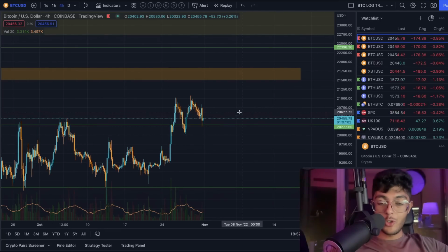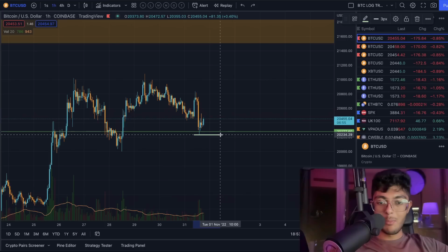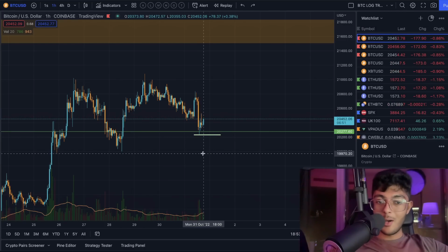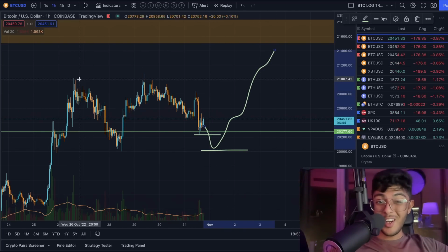So that is something that I want you guys to be keeping an eye on, and I honestly think that this does depend a lot on what happens with this area right now. If we basically get below this low right here, which is at 20,200, that's it. I think it's going to be lights out. I think we're going back down to this area at 20,000. Then we've got to hope and pray for a double bottom. If we get a double bottom, then I think we're fine.